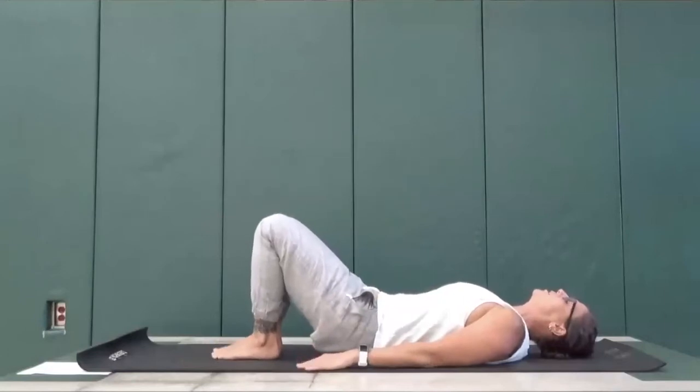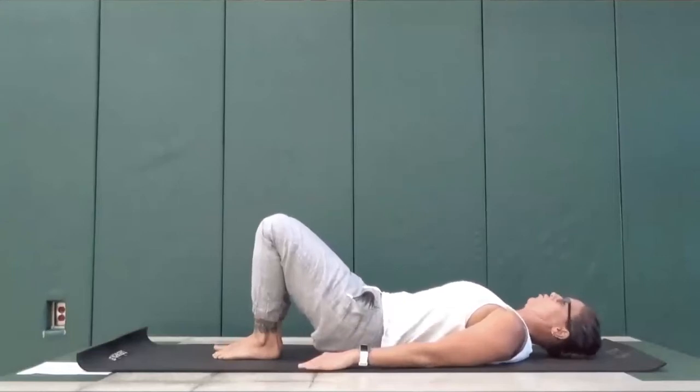Next one we're going to do is neck lengthening. Inhale as you drop your chin a little closer to your chest without lifting your head off the mat. Exhale, release to neutral. Inhale, drop your chin. Exhale, release to neutral. Repeat one more time. Inhale, drop your chin. Exhale, release to neutral.